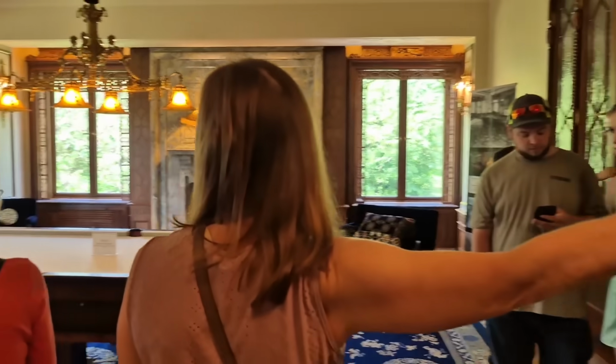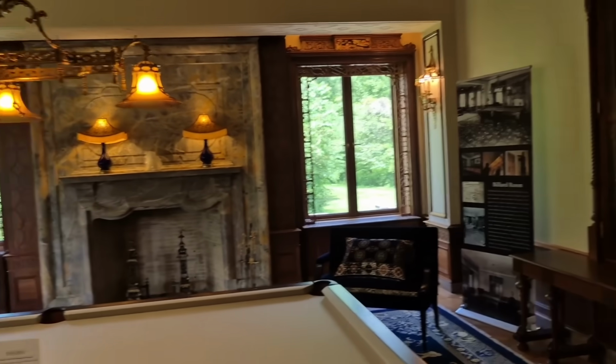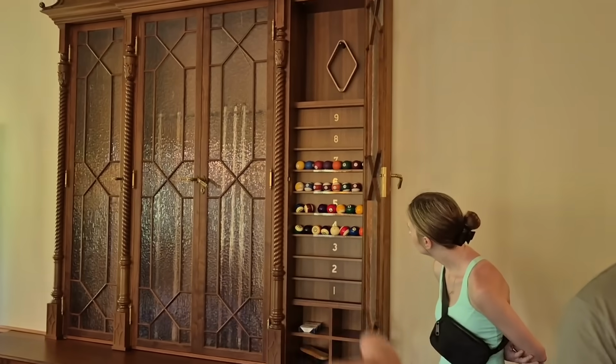Okay, you guys missed this wall over here, it's the organ pipes. There's a lot of room here. So when they play the organ, it comes out of the wall. The pipes are inside the wall, so that was pretty cool. Oh, wow. Look at that.